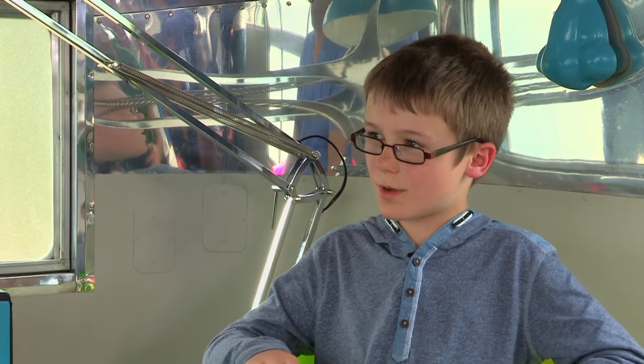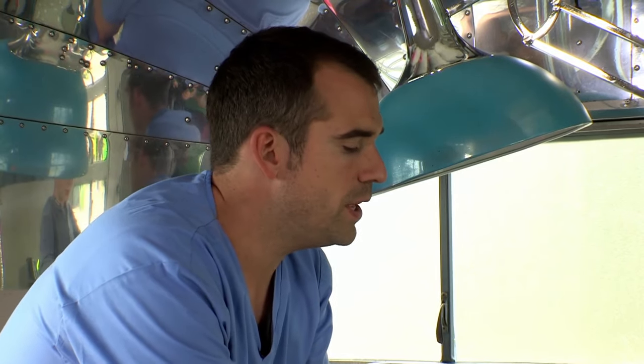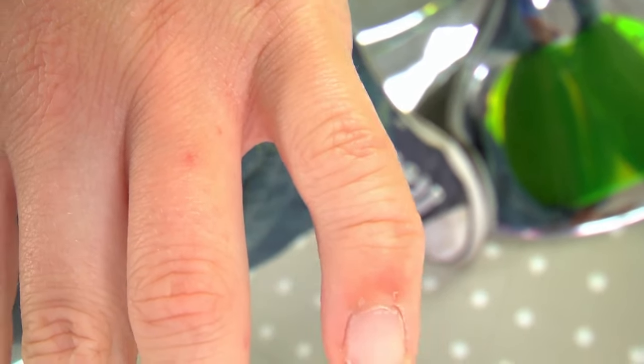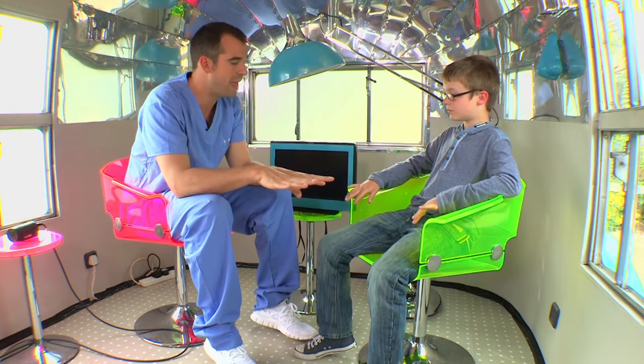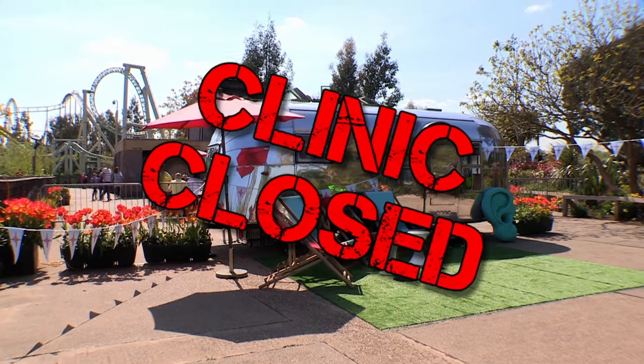Exactly. Will they ever go back to normal shape? They're never going to grow straight because the bone in the finger is a different shape on both sides, so it will always be bent. Now, it may be possible to have some exercises that make the things you want to do a bit easier. OK, thanks, Dr. Chris. That's a pleasure. Job done for today. Clinic closed.